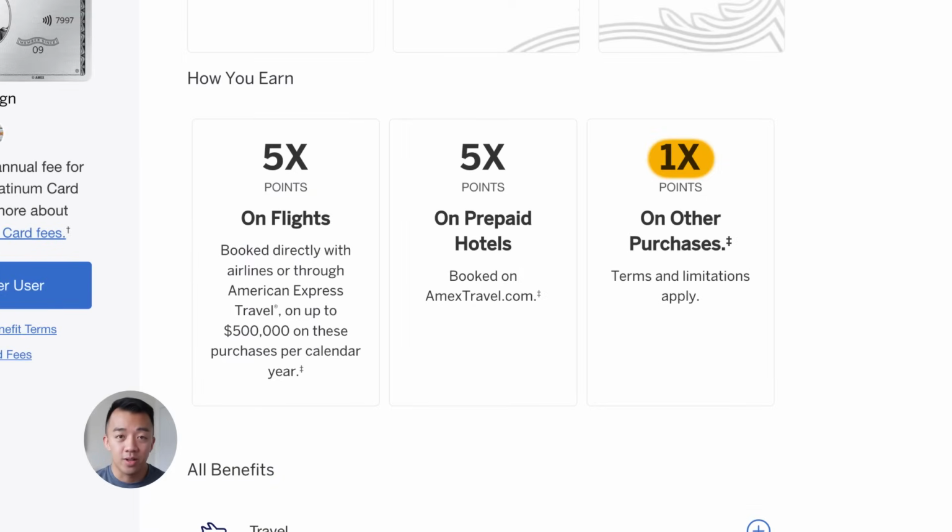It earns 1x points on everything and 5x on flights booked directly with the airline, and that's really about it. The card also has no foreign transaction fees, which is great, and no fixed spend limit, so if I need to make a large purchase or have a large expense while I'm abroad, I know I have the option to pull out my American Express Platinum.